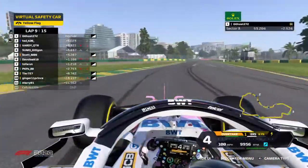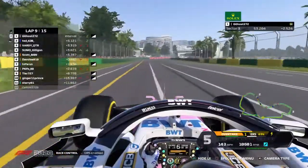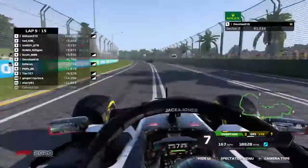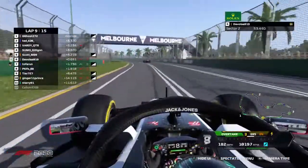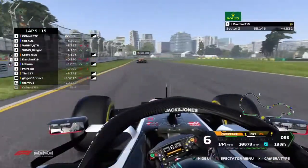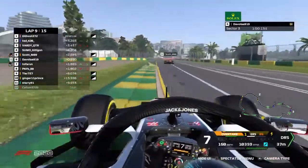Let's ride on board with Ghost and see how he lost it if the car is still there. Nope. But the virtual safety car, after Callum's car did despawn, DRS back enabled, and we're under green flag racing once again. Davila trying to chase down Scott for P5 after his early sprint from pole position, chucking it into the turn 11-12 chicane. Bit of a cut through there. Doesn't look like he picked up a warning.